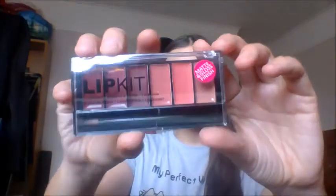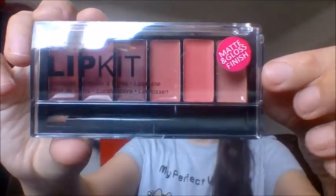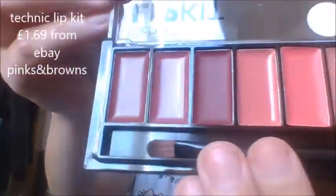Everybody, it's the Midnight Round, and today we are going to do another makeup try on. If you've recently watched two of the other videos that I did for this, this is the Technic lip kit. We've currently done two different kits so far. We've done the browns and nudes, and we've also done the pinks and reds. And this kit happens to be a kind of purpley pinks.